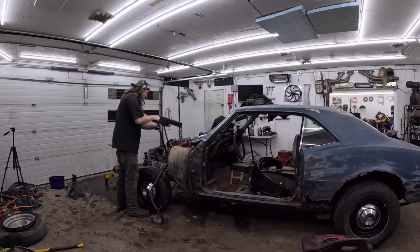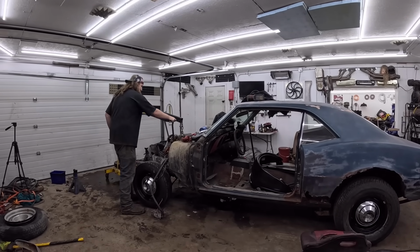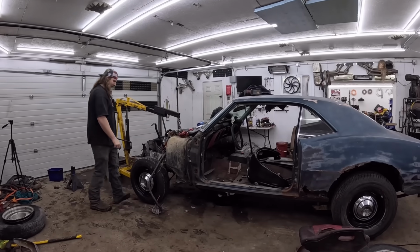Remember when this garage was new? What's that? Remember when this garage was new? Yeah, before we moved in. Yeah. Is this thing off the ground?